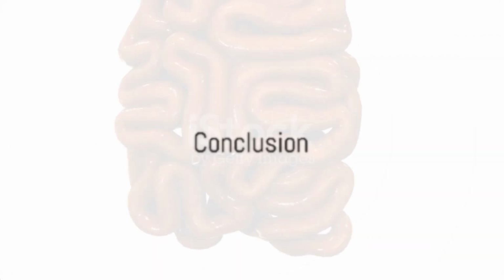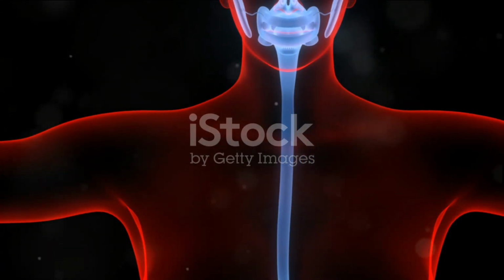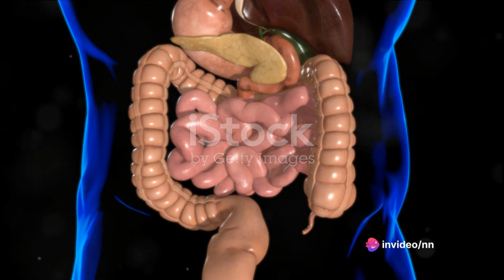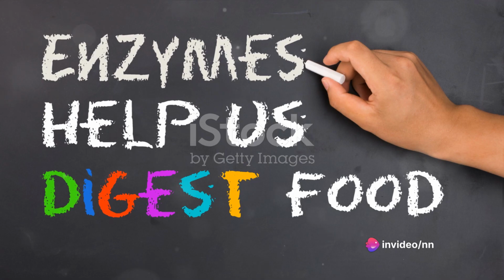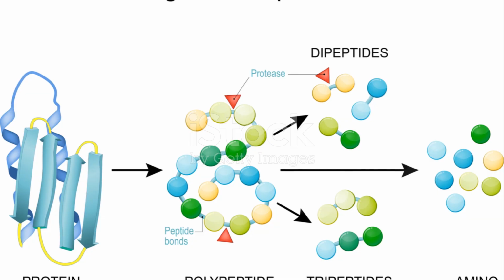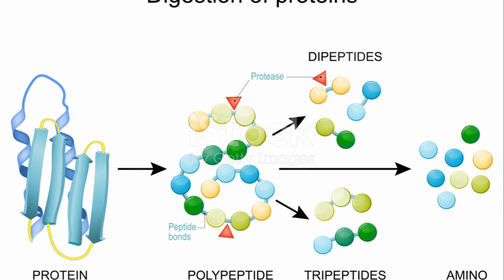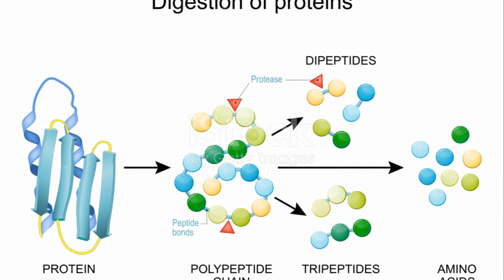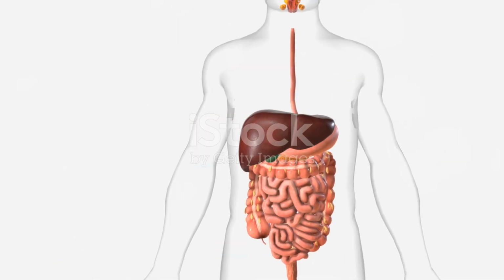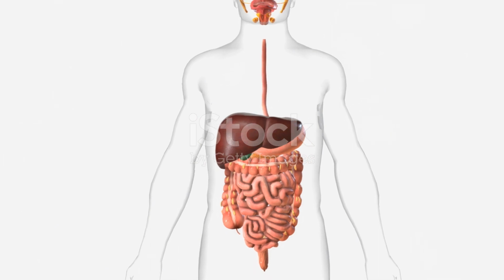In summary, the process of digestion and absorption is a complex journey that starts from the moment food is sensed and ends with the absorption of nutrients and water in the intestines. Along the way, various enzymes and hormones play vital roles in breaking down food particles and facilitating the absorption of nutrients. This fascinating process is what enables us to convert the meals we enjoy into the energy our bodies need to function.